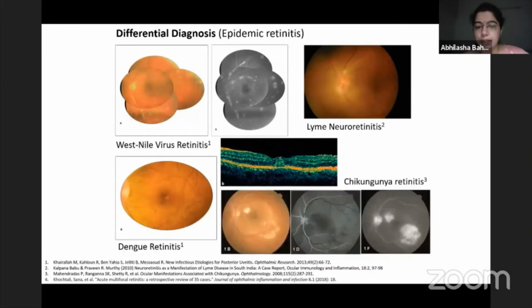Coming to Chikungunya retinitis, this is another cause of multifocal retinitis, but it can be differentiated from rickettsial retinitis by the significant history of joint pains and, of course, the IgM antibodies.